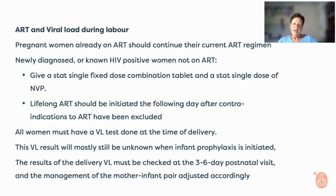And then we said that it's preferable that all women should have a viral load test done just before delivery so that one can see what the results are, how many viruses there are, how prone the mother is to vertical transmission to the baby. The viral load result should mostly be known so that one can also know whether the infant should get nevirapine or not. But if it's not known, then the baby should get nevirapine anyway.